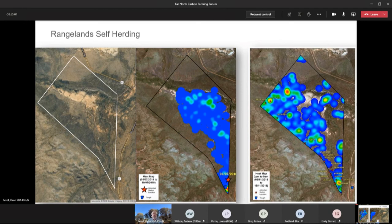All the cues for the animals are to go there. The next mob of animals that go in next year will go there again. All the pads lead to there. It's where some of the new grasses are coming up on the edge. It's very hard to repair.